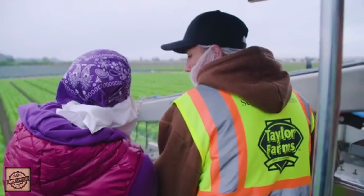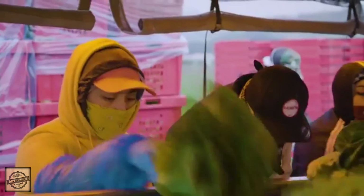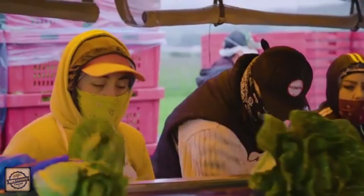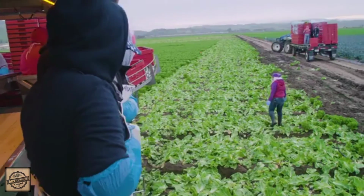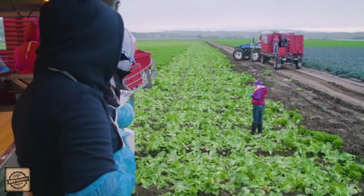Yeah, so about that labor. This machine requires half of the workers you'd need to harvest the old-fashioned way, which means somebody's going to lose their job, right? Not in California. It's got itself a labor shortage.